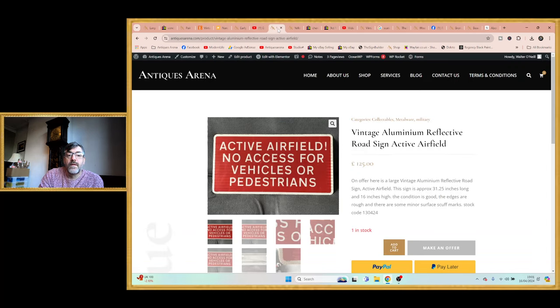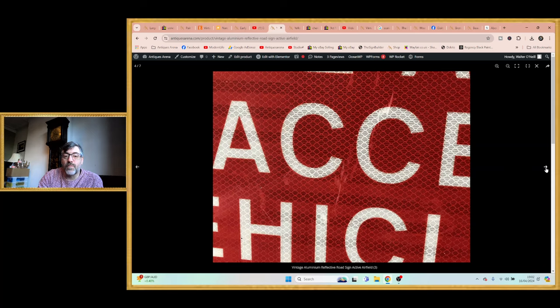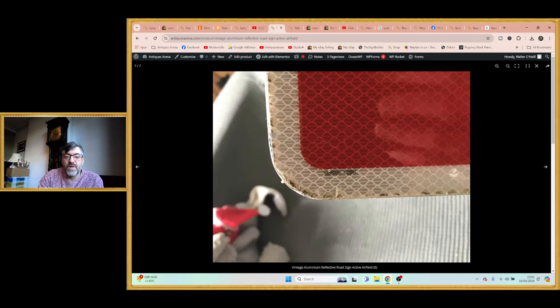This I absolutely loved. It only cost me a tenner. It's massive: 31 and a quarter inches by 16 inches. Now, this is a proper road sign. This isn't just a cheap printed sign on cardboard or plastic. This is a big, thick, heavy aluminium reflective road sign. And I love it because it says an active airfield, no access for vehicles or pedestrians. The only way it could be better is if it said you will die. But it is a lovely, beautiful sign in lovely condition. The edge is a bit rough, but there you go. You can see it's a proper reflective sign. A little bit of scuffing on the front, very, very minor. It's a pole mounted one. But yeah, big aluminium sign. I think that's a serial number, but I couldn't photograph it very well.